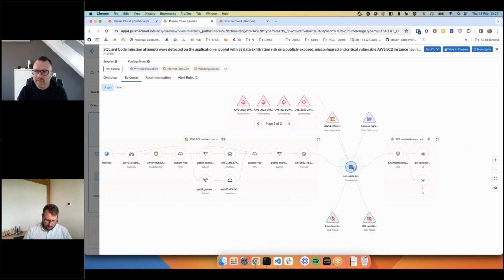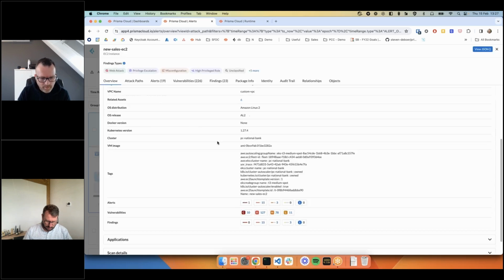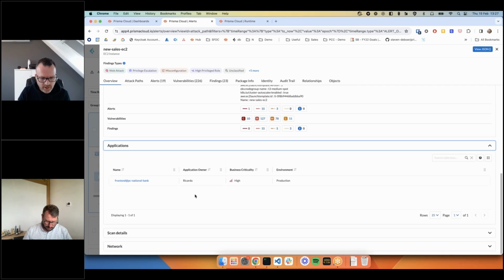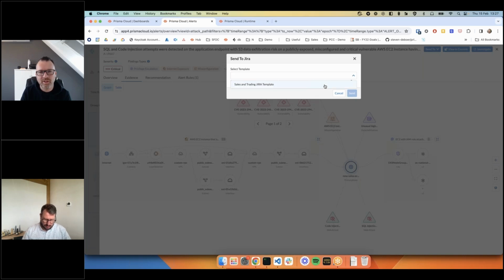So I want to quickly do something with this. I go into the asset. Let me check. And in 2 seconds, I can now see that this asset is part of the front-end application of our national bank. That is quite valuable information. We know who the application owner is, and we know that the business criticality is high and it's a production environment. So this is really good for understanding. And now I am extremely worried and I want someone to fix it as soon as possible. So I click send to, and I select a specific template, and within a few seconds, I can warn Ricardo, the business owner of the application, that this is an issue that should be fixed immediately.